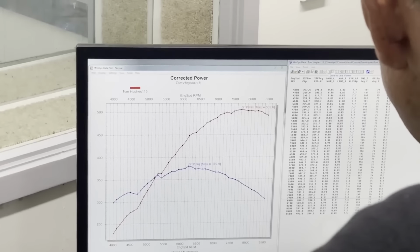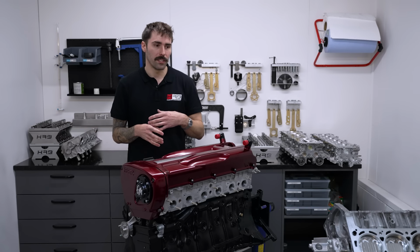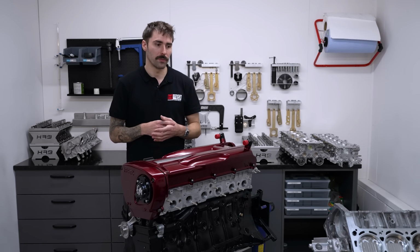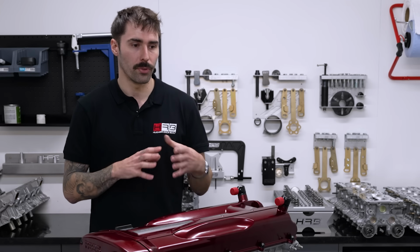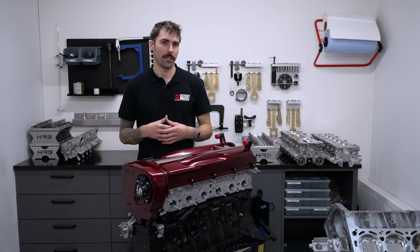To develop one of these from scratch, you would struggle to get to where we are in New Zealand with them, because these have been developed and used since the early 2000s in this class. And the reason that engine went into that class is because it's a 4 litre restricted V8. So this is the perfect engine size for it.